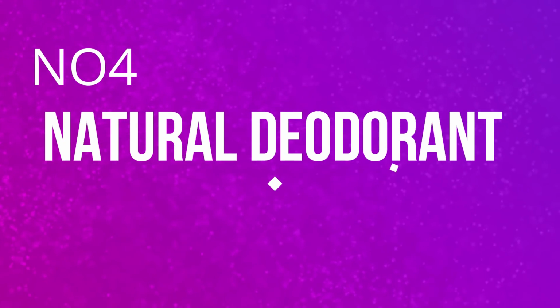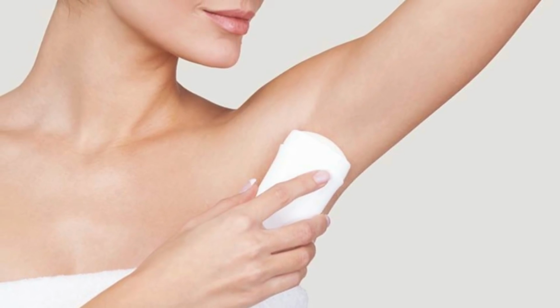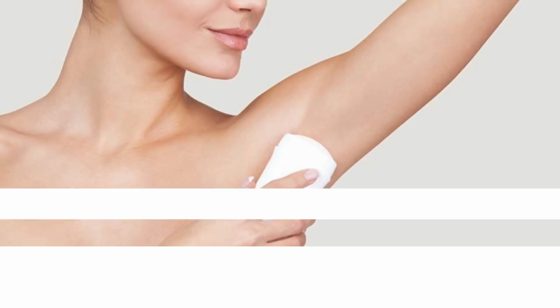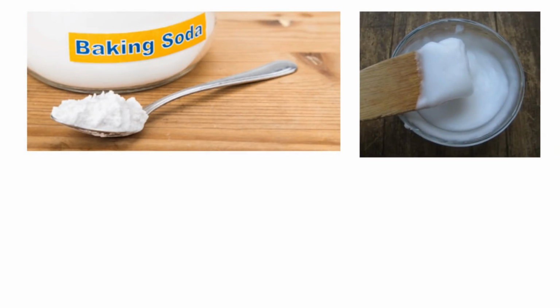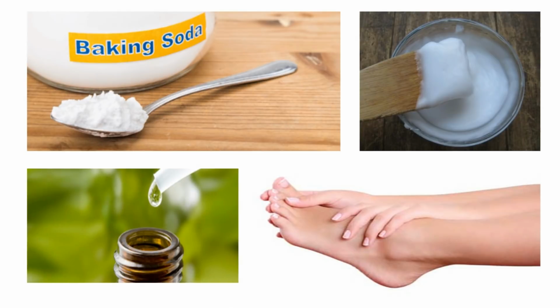Number 4, you can make a natural deodorant from baking soda. Baking soda makes a great odour repelling and antibacterial replacement for harsh conventional antiperspirants and deodorants. Create your own deodorant by mixing a teaspoon of baking soda with enough water to create a milky paste. Then rub it under your arms or even your feet. You can also add 10 to 20 drops of essential oil of your choice for a sweeter smell.